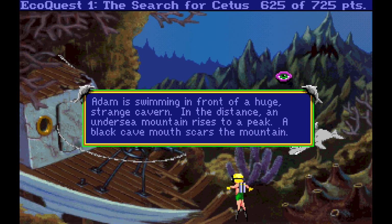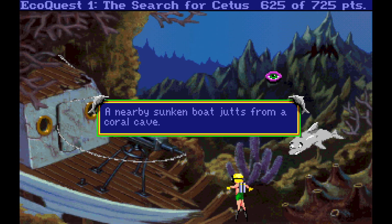Adam is swimming in front of a huge, strange cavern. In the distance, an undersea mountain rises to a peak. A black cave mouth scars the mountain. A nearby sunken boat juts from a coral cave.